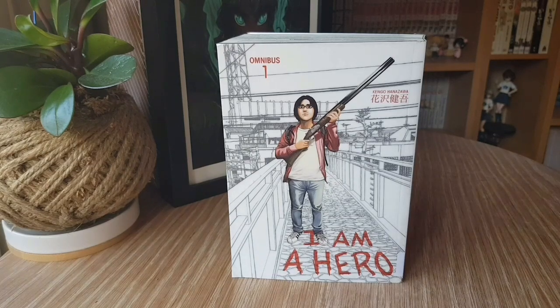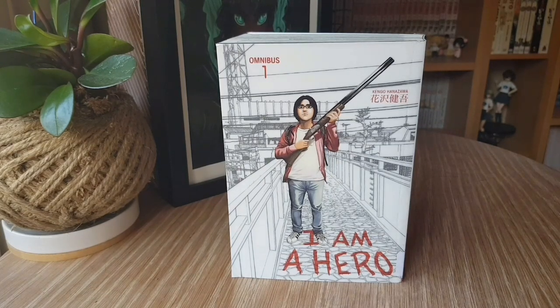I chose this series because, if you're not familiar with what this manga is about, it is a zombie manga about a 35-year-old mangaka who's very washed up. He's working as an assistant. He's never had a real huge hit. And this is unlike a lot of zombie manga because our main character is not really the badass type.